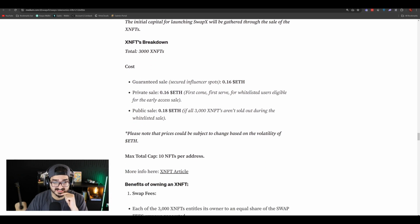XNFTs. Okay, so the XNFTs that we're going to be doing today at 12 p.m. EST, guys, there's the guaranteed sale. You're going to be buying them at 0.16 ETH. So make sure you have 0.16 ETH per NFT in your wallet ready. Private sale, 0.16 ETH as well from those that are not part of the guaranteed sale. And then the public are going to get it a bit more expensive, about 50 to 100 bucks more expensive at 0.18 ETH if all the 3,000 NFTs are not sold at that time.